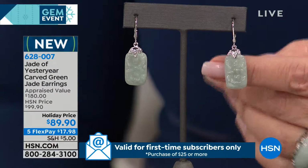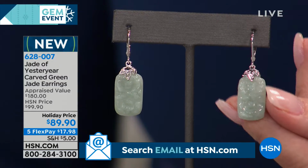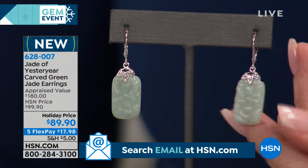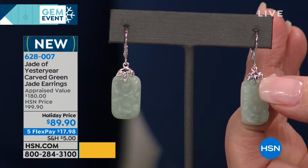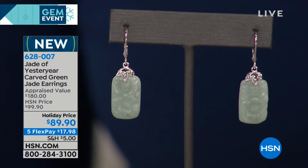So this earring is yours. I know we have to wrap it up in a minute. Brand new today, $89.90, five flexible payments. So pretty. I love even how you created that clasp, almost like a little flower, like a little blossom at the top there. It is. So, like a petal. So pretty.